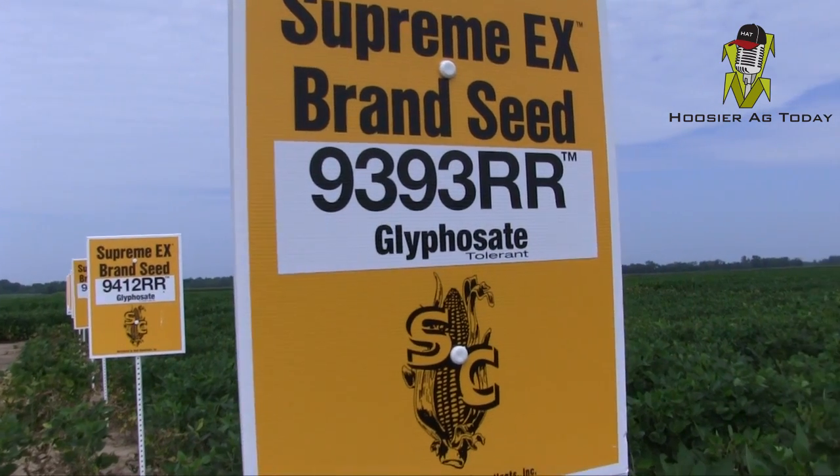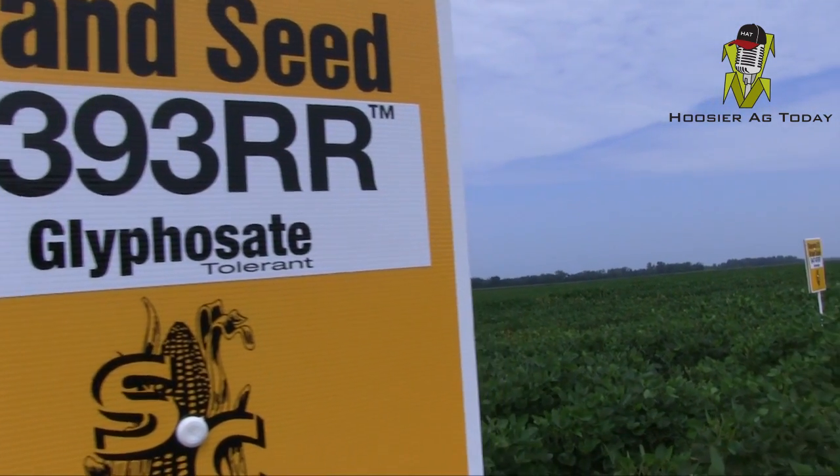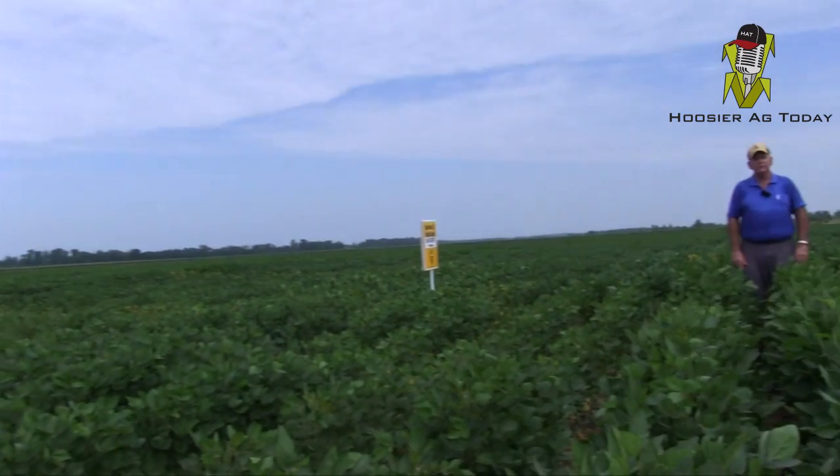I think 25 might have a couple more bushels better than the 1121. We're over here in our soybean plot. It's a replicated research plot for soybeans. Before, we were in our replicated corn research plot.